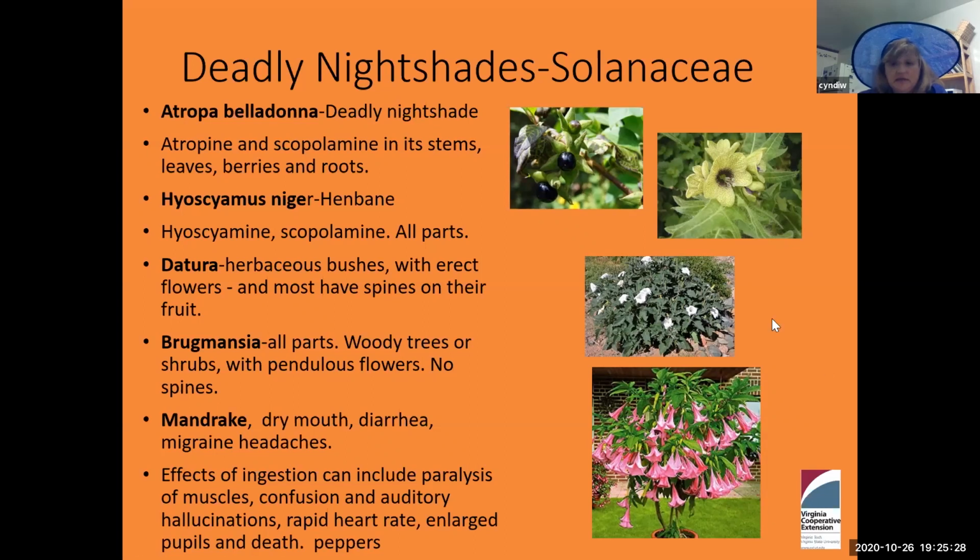Datura, looking at these pictures here, is a herbaceous plant with these flowers and spines on them. They all have different alkaloids in their leaves and in their stems. So these are very toxic if anybody is going to ingest or swallow them. A lot of times they have these pretty black berries, which makes them very attractive for your children if they want to come and try to ingest or eat the berries. Brugmansia is another one in the same family where all parts of the plant have these alkaloids in there.